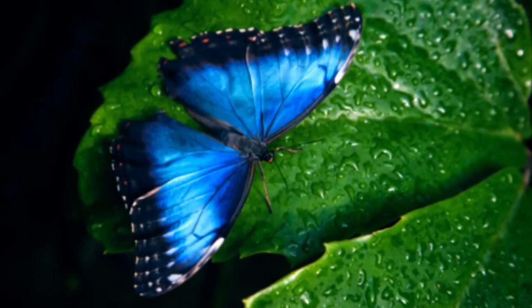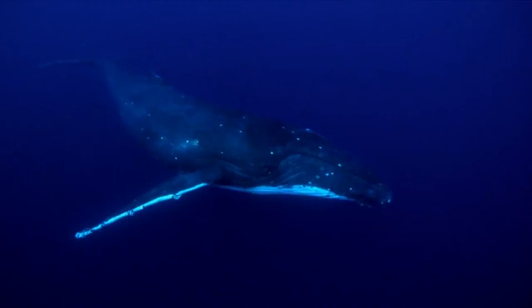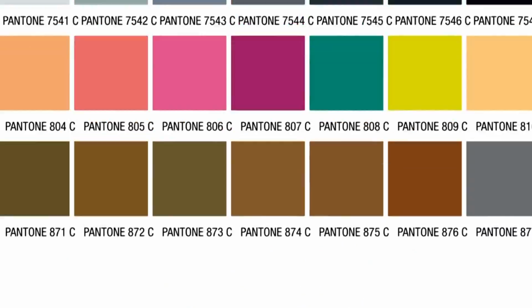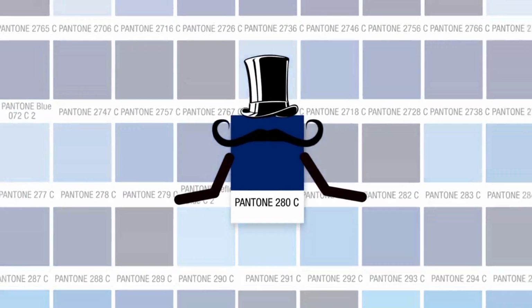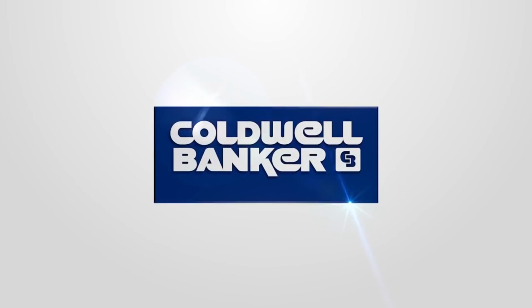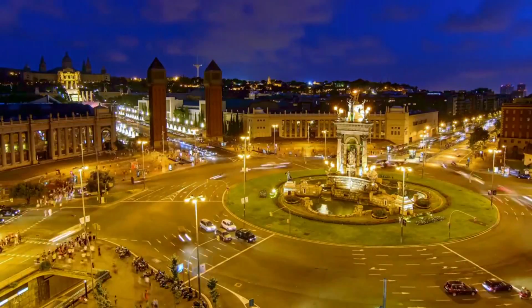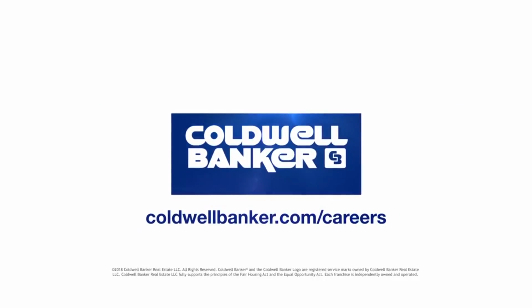for a reason. We've got royal blue, we've got navy blue, we've got the deep blue sea and the wild blue yonder. And everybody knows that great ideas come from one place and one place only, and that is out of the blue. Yes, blue is true, and the truest blue of all just might be Pantone 280C, hex code 012169, the blue of Coldwell Banker. The blue that represents thinkers, deal makers, innovators, and doers, 91,000 strong, spanning 47 countries for 111 years. So welcome to the home of the true, welcome to the home of the blue, welcome to Coldwell Banker.